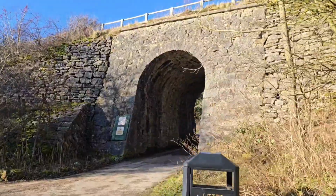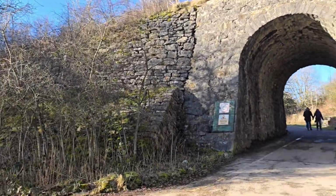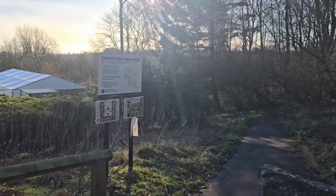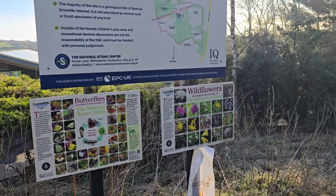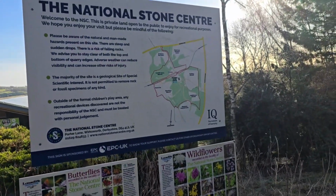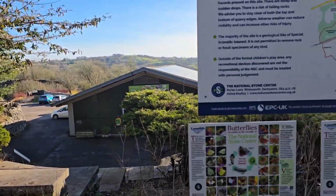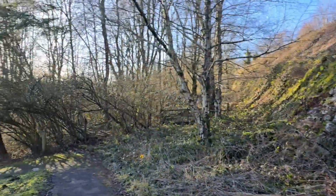There's the old, we just went across there, that's the High Peak Trail. Well, that's where everything is up there. I think we're going to see that when we come out because the car's up there. So around here, I've been told there's a lot of butterflies and a lot of wildflowers. There we have it. Beautiful information there. So we're going to have a little walk around here and see the different things to see here. And then we're going to head off into the village itself.